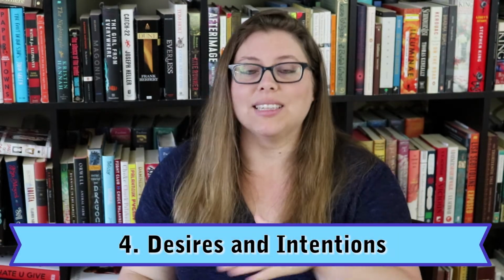Number 3, internal narrative. This doesn't need to be painted out. Things can be stated simply in a character's head because it allows the reader to figure out what makes the character tick and how they're viewing the situation they're in. It's literally your character interpreting the scene you just showed. Number 4, desires and intentions. It's better to outright state what a character wants or why he's in a scene.